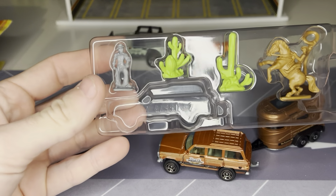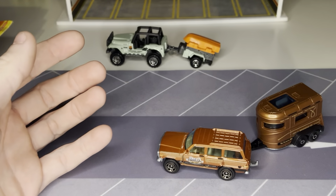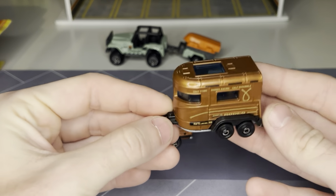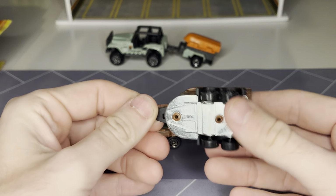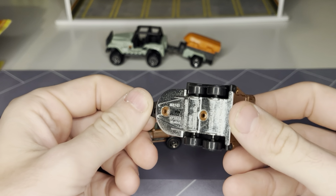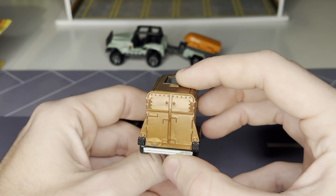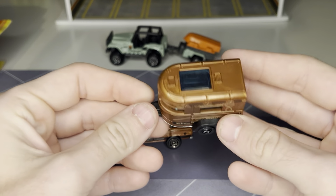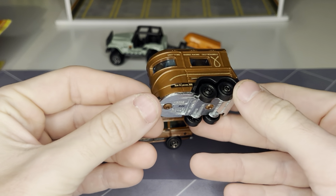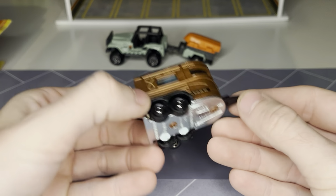And then you got like a cactus and a horse. Cool, some play value there. We'll look at the trailer first. I really enjoy these trailers. There's a lot of plastic on these. I believe the old ones were made of metal. How old is this now? 16? It used to have an opening back, I believe, but it doesn't matter to me. Honestly, I think it looks pretty good. That's a good looking trailer. Still got a good amount of weight to it.